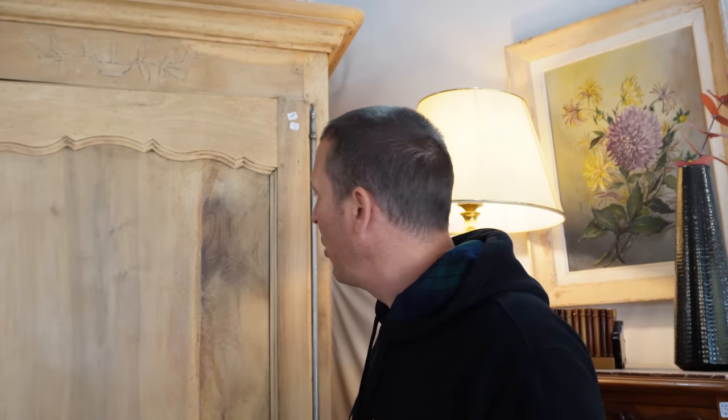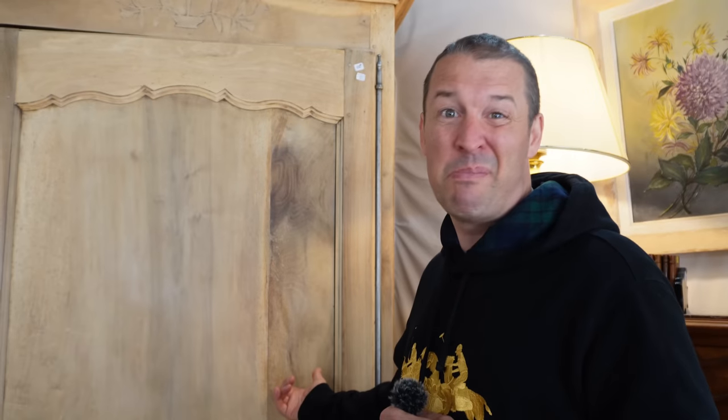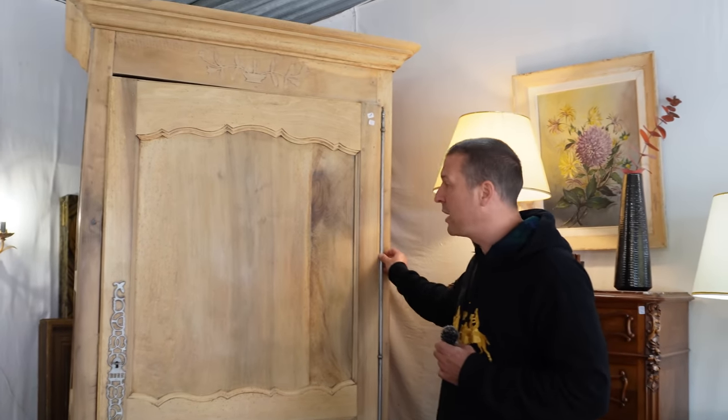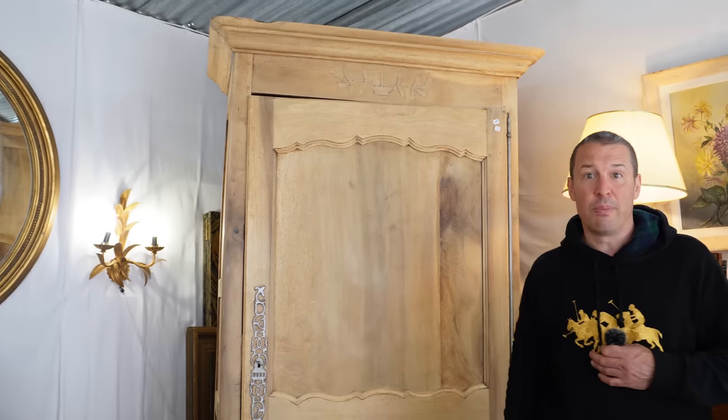And so to have it worked on and brought up to today's style, I don't think it's that bad. I mean, you could go into somewhere like maybe Maison du Monde, which is a brand new furniture place. You'd be paying so much for something and you wouldn't be getting these old fittings like you've got here. I think she's done an amazing job.